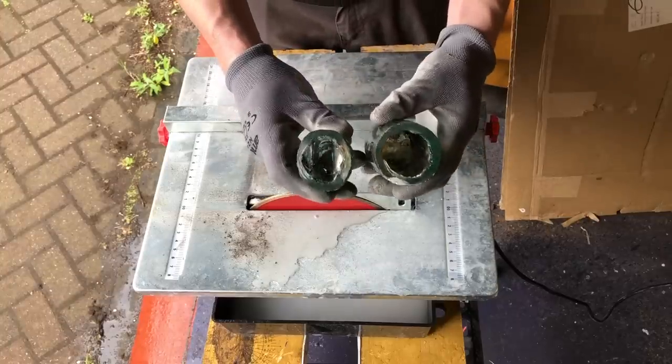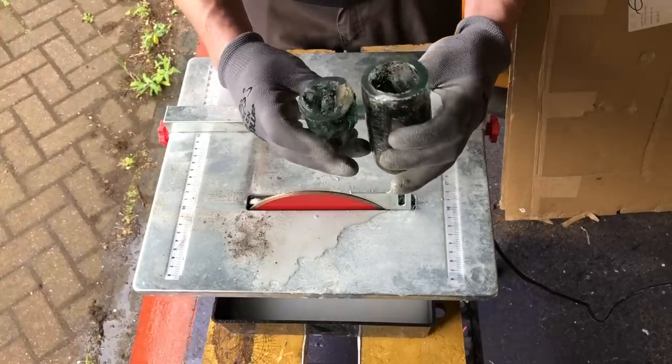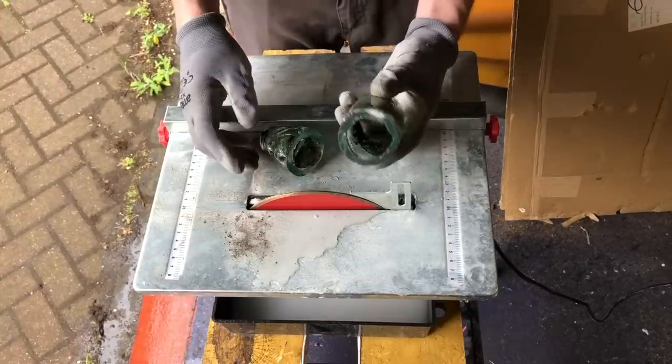And there you go, that's the cut made. Quite happy with that. Nice and neat. Now to sand it down.